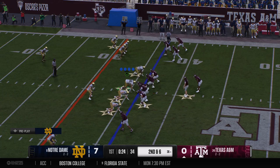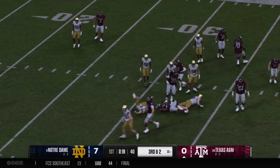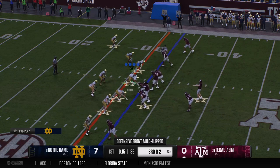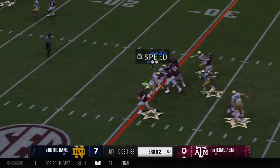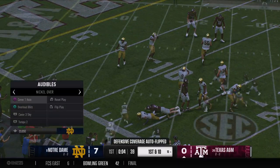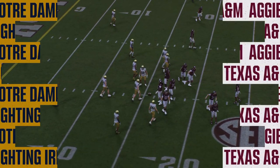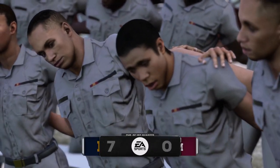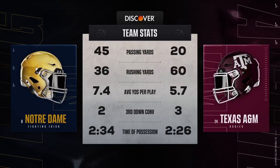Texas A&M driving here. Trying to get a score before the final quarter. Gets it off to Owens again. Pushes his way forward. Now bring up a 3rd and 2. They give it to the quarterback draw, gets the 1st down and more, and he is going to be taken down out to the 15. And that'll be the final play of the first quarter. Notre Dame with a 7-0 lead over Texas A&M. Notre Dame football on EA Sports, powered by ESPN.